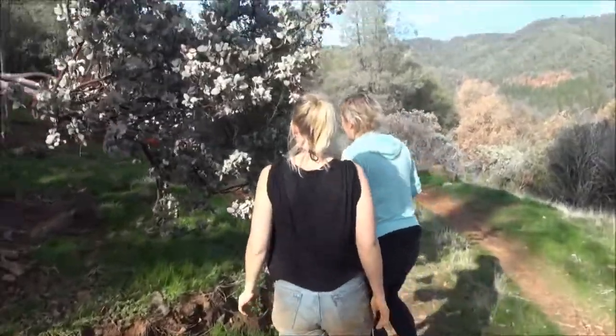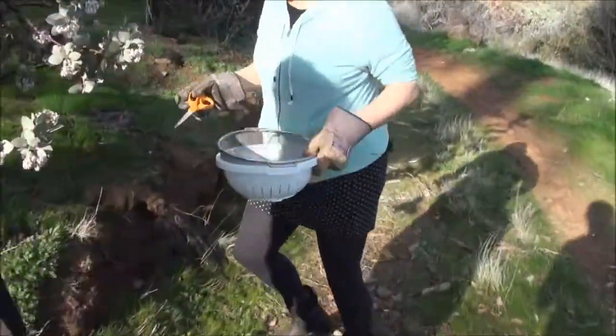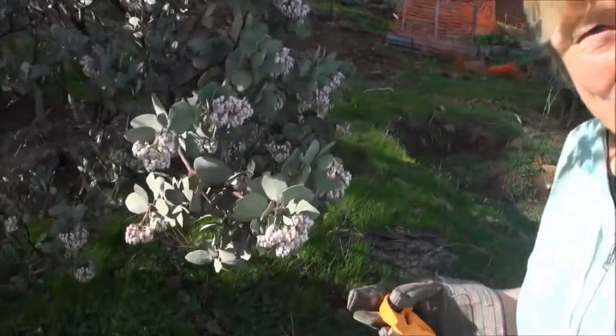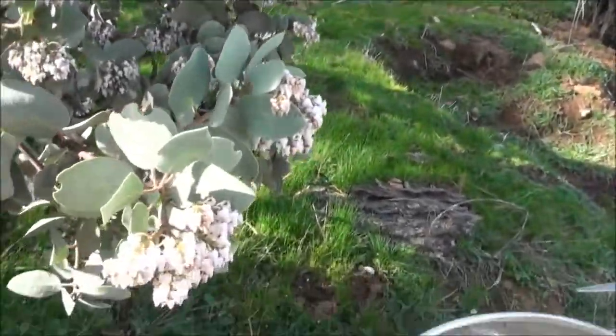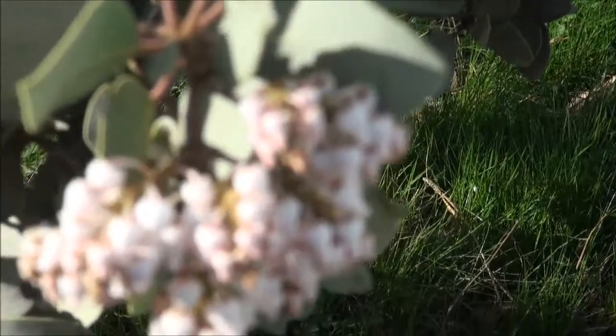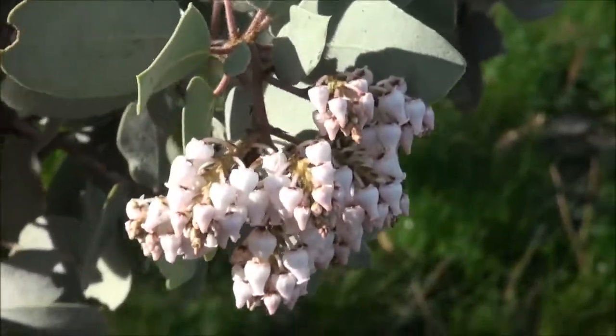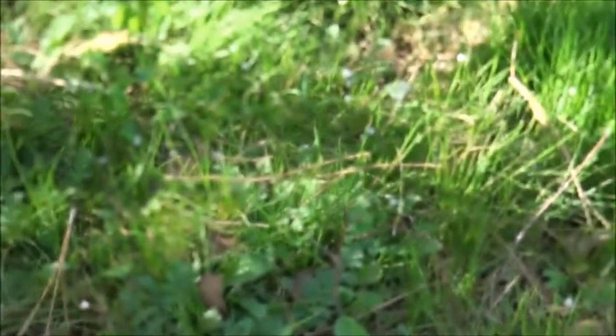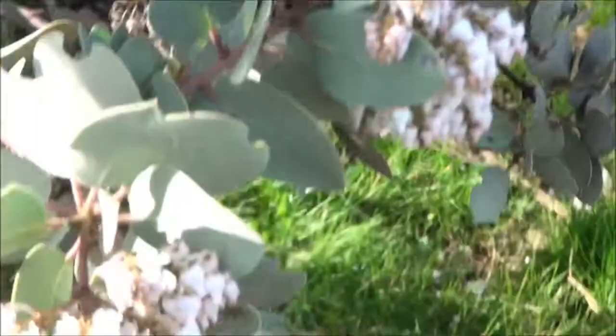Never made that connection with manzanita and small apple in Spanish. In the fall, they have these red berries. They look like little apples. But now they're really beautiful and they smell like honey. Yeah, they do. Take a sniff. Oh my goodness, those smell really good.